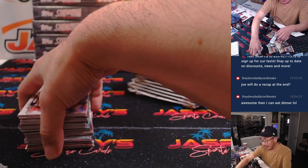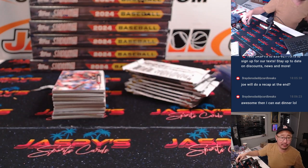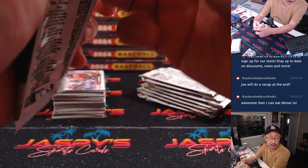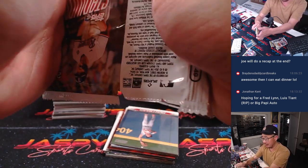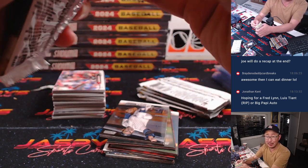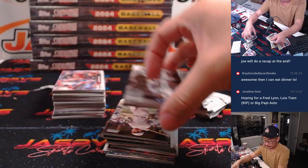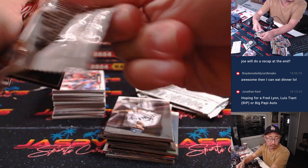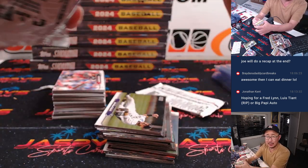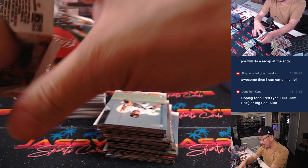Padres announcing a two-year extension for manager Mike Shildt. He had a pretty nice season. Ooh, Jonathan putting out there a Fred Lynn, Luis Tiant, RIP, or a Big Poppa autograph. That'd be nice. Dave Roberts, next year would be the last year of his contract. I'm sure they'll get an extension done with Dave.